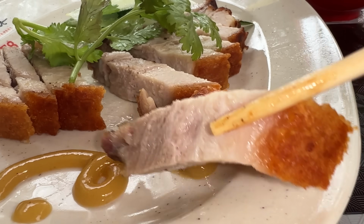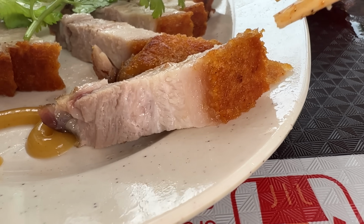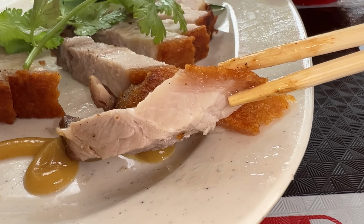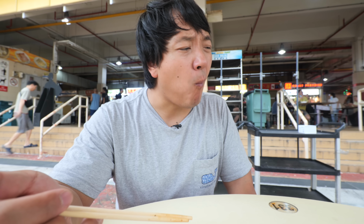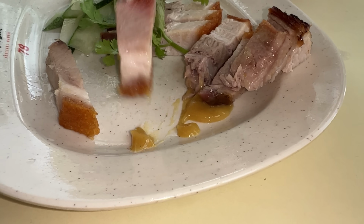Also, I got the roast pig. I love this. Look at that crispy pork skin with a giant layer of fat underneath. That's just so good, so good, so good. You can dip it into the honey mustard sauce to kind of cut the richness of the flavor a little bit.